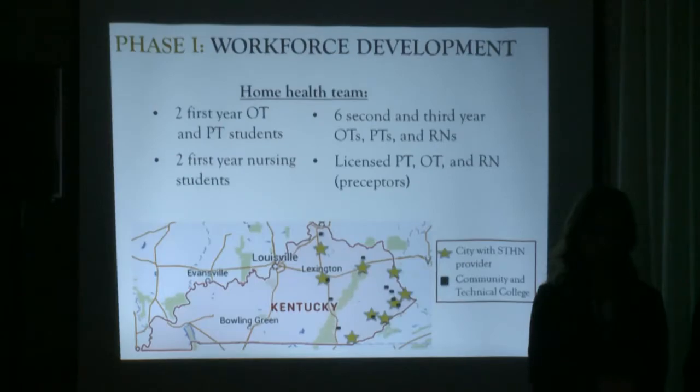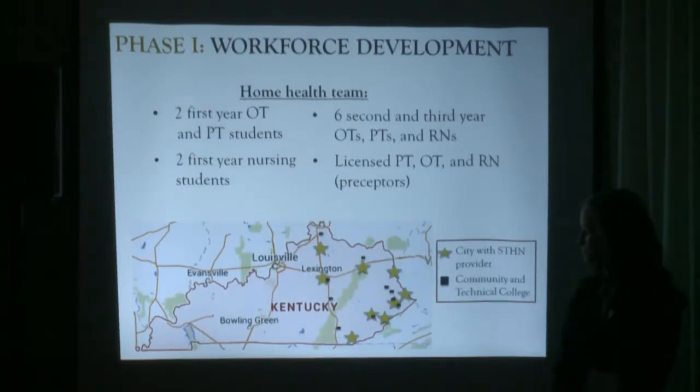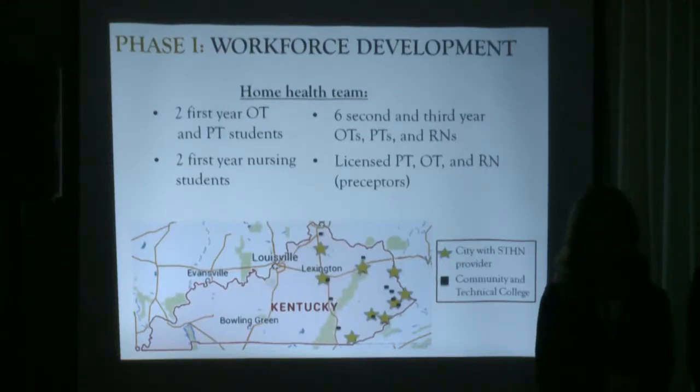And so here's an example of a home health team. We would have students from the various colleges and community and technical schools, which are shown in black boxes, go to patients who are in their region, and they would be overseen by preceptors. And so for the students, you would have better education as they would learn how to do things such as patient education and discharge planning. And then for the patients, they would have more continuity of care and better support. And I'd like to refer you to Appendix 2 for an example curriculum.